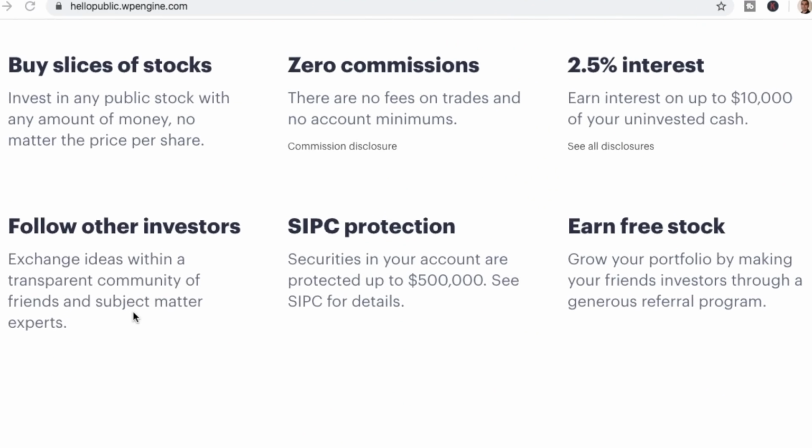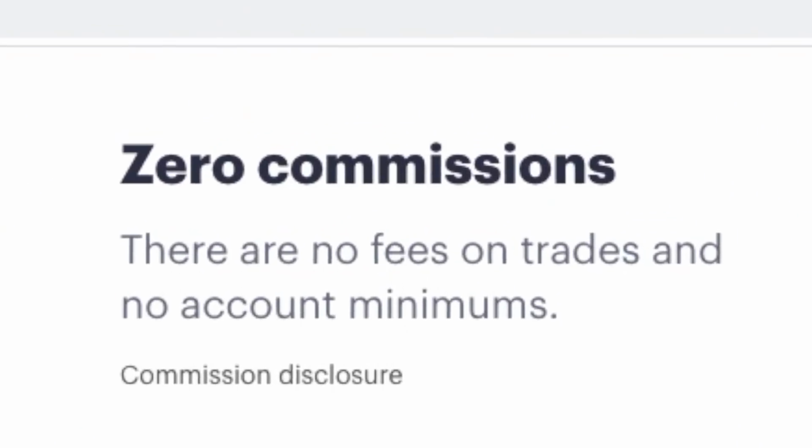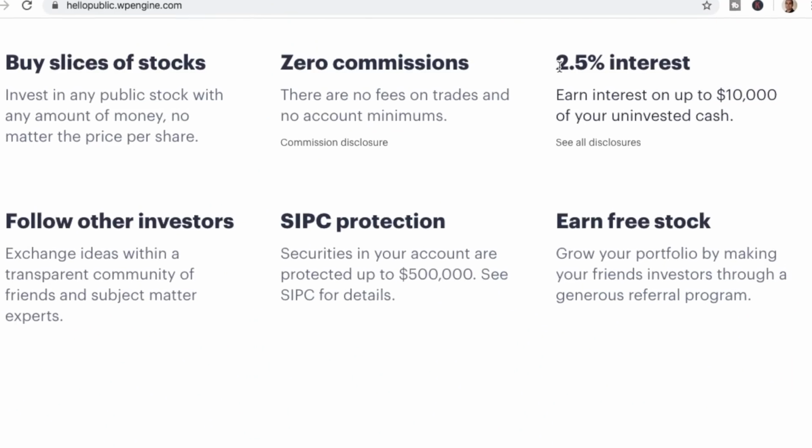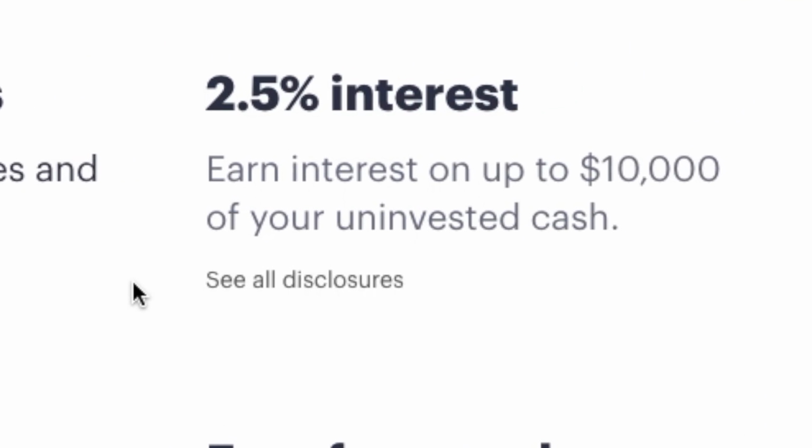Now, I do want to go over some of the features that Public offers. The first feature that I can tell you guys right off the bat is it offers $0 commission-free trading. A couple things that I do really like about the app: it's very user-friendly, and additionally, any cash that you actually transfer into Public, they offer you a 2.5% interest rate on your cash. Now, this interest rate is extremely high for an investment app. Usually you see this kind of interest rate in a money market account with a traditional bank.